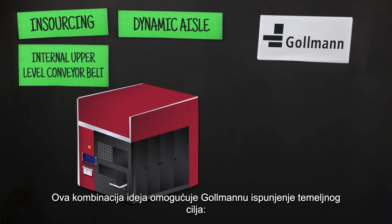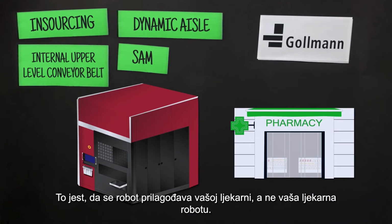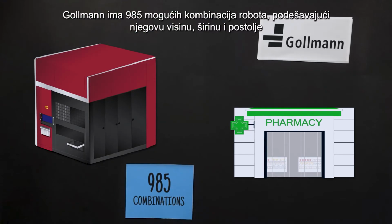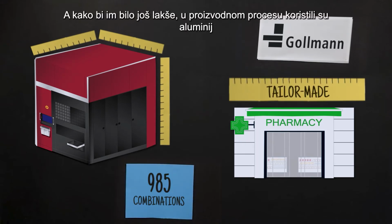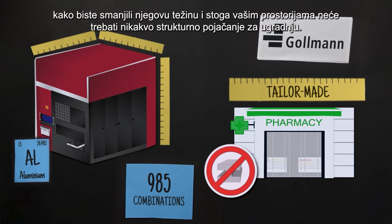This combination of ideas is what allows Gollmann to fulfill a fundamental objective, that is, that the robot adapts to your pharmacy and not your pharmacy to the robot. Gollmann has 985 possible robot combinations, adjusting its height, width, and depth according to the space available in your pharmacy, which means a tailor-made robot. And to make it easier still, they have used aluminium in the manufacturing process to reduce its weight, and so your premises will not need any structural reinforcement to install it.